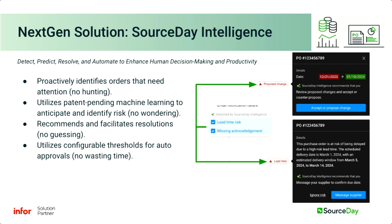And then lastly, the configurable thresholds for auto approvals. I mentioned all this change is happening, but if it's a 1 day, 2 day change, or a tiny price increase that has no impact to your business, we can start to recognize these trends and actually recommend, hey, let's set up an auto approval for some of these changes so you can go focus on the important things. If it has no material impact to your business, let's get the information into the ERP and you focus on what is going to impact your organization.